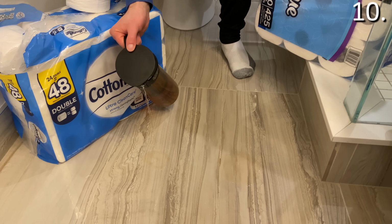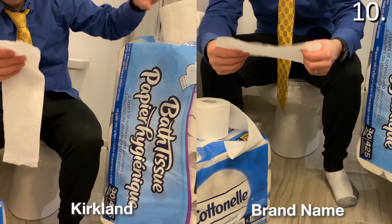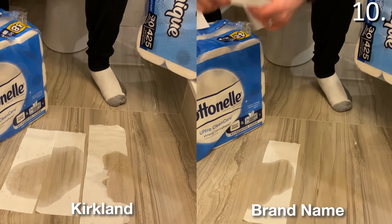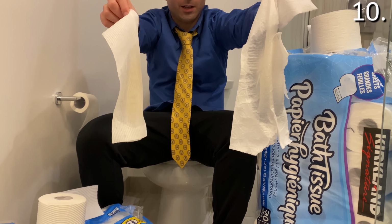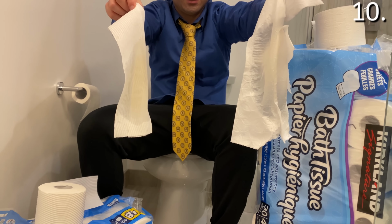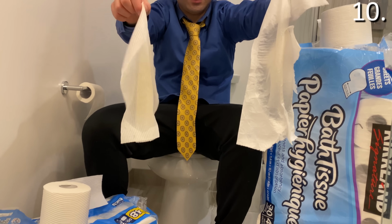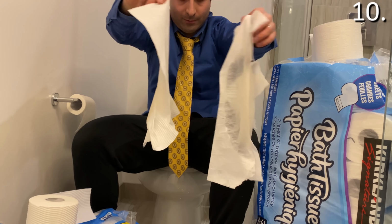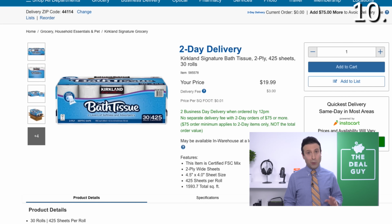Well, guys, in the iced tea test performed on the floor of our bathroom, not only did Kirkland lose, it lost by a long shot in terms of absorbency. And this is a 2-ply product compared to a 1-ply product. So Kirkland should perform better, just like it did on many of the other products, but not on toilet paper.